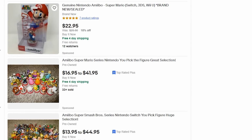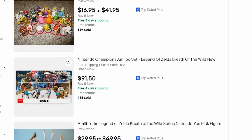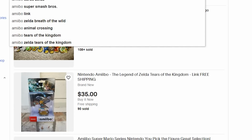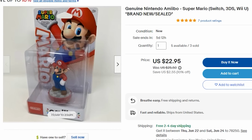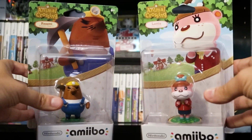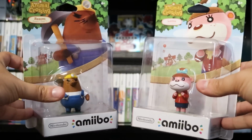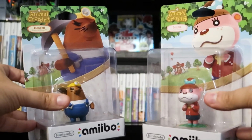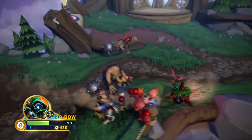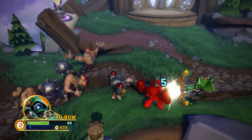Amiibo figures are a bit more sought after. I mean, they are Nintendo products after all. There aren't really any common Amiibos out there. Maybe the Super Mario Amiibo series are going to be the cheapest you'll find nowadays. Hold on. Wait a minute. Scratch that. The Animal Crossing Amiibo figures, not the cards, the figures, are some of the most useless pieces of plastic. Of course, you also have some of the most expensive ones that go for over $100.